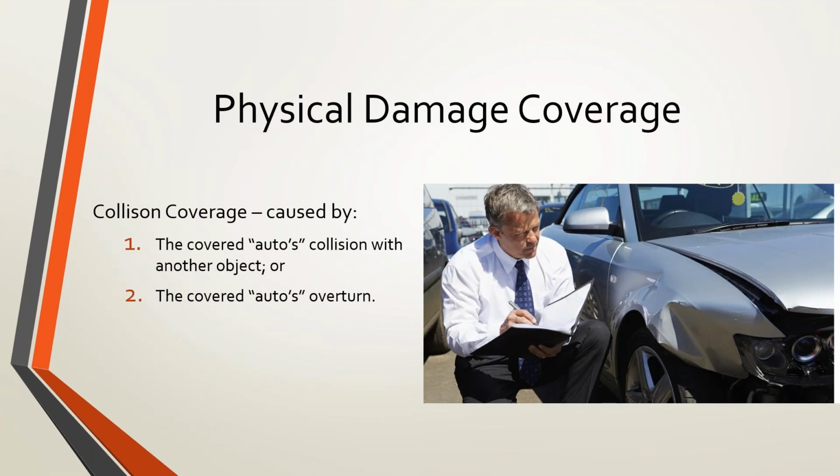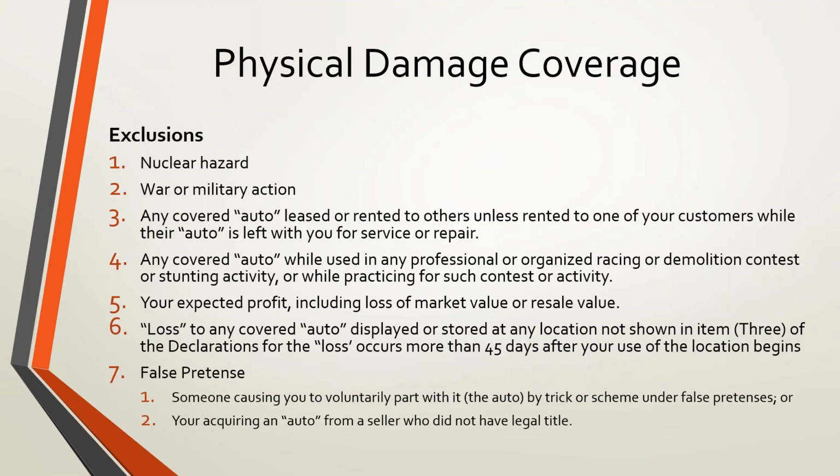For collision, again, it's very similar to the Garagekeepers. The covered auto's collision with another object or the covered auto's overturn. As far as physical damage coverage, the exclusions, again, are very similar. The first is nuclear hazard, war or military action. Any covered auto leased or rented to others unless rented to one of your customers while their auto is left with you for service or repair.